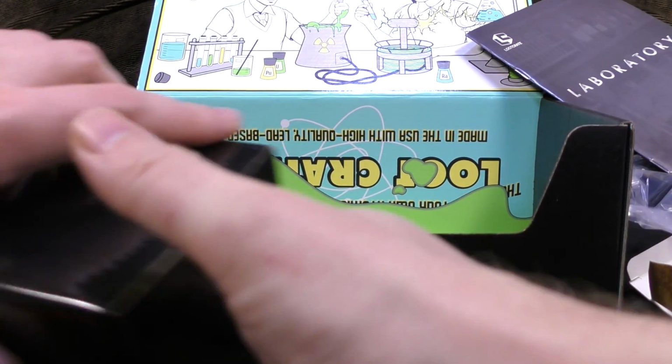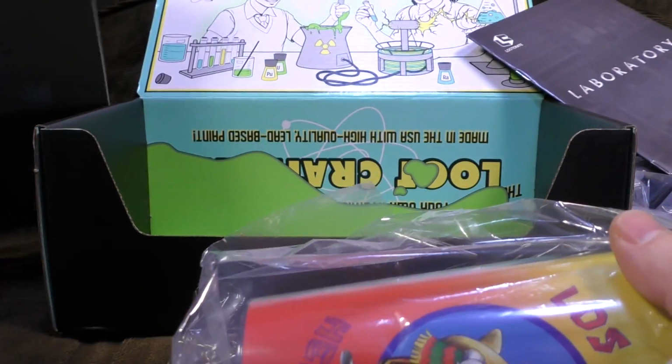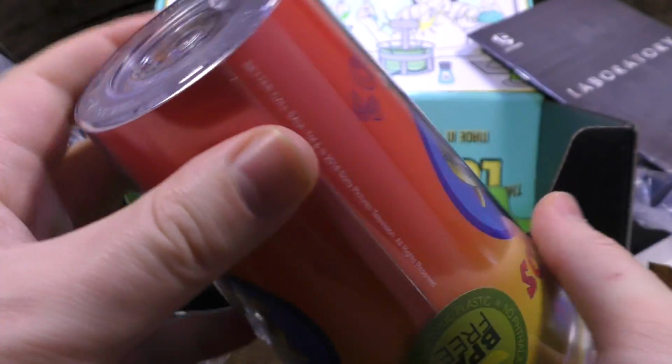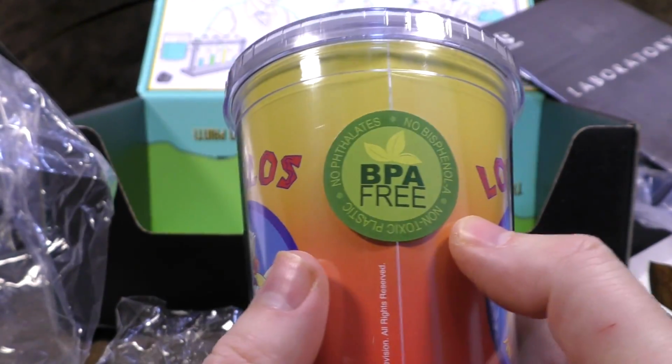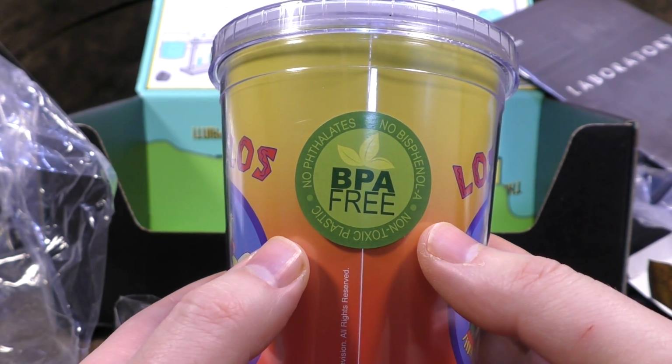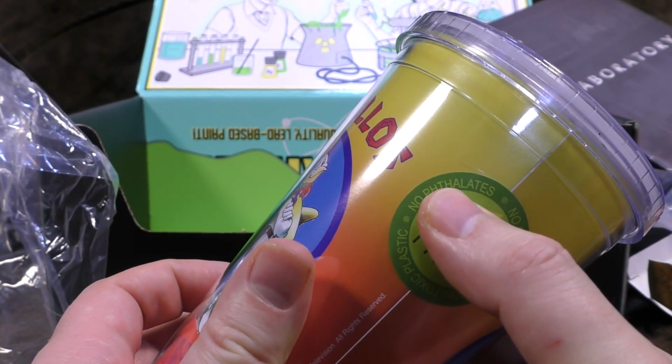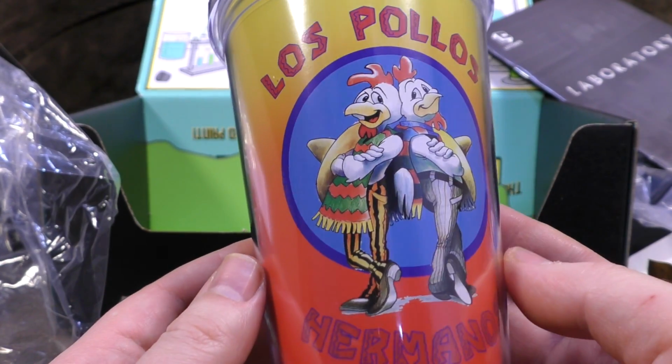It's a Los Pollos Hermanos cup. Oh, the Chicken Brothers, yeah. Oh, it's very solid. Well, I suppose it wouldn't be a disposable thing, would it? You'd have to be able to use it. It's BPA free. Oh, I've got to add my own BPA. That's all right. I've got buckets full of phthalates. Ah, dear me. Well, there we are.